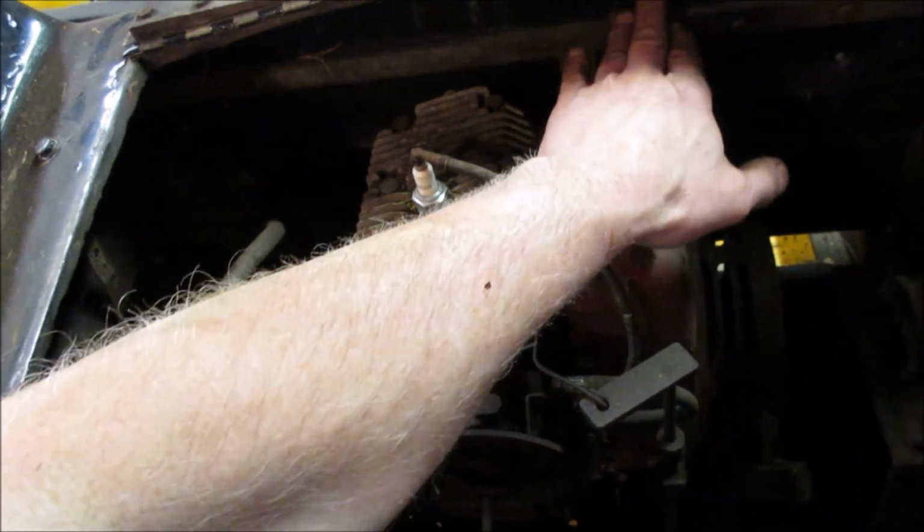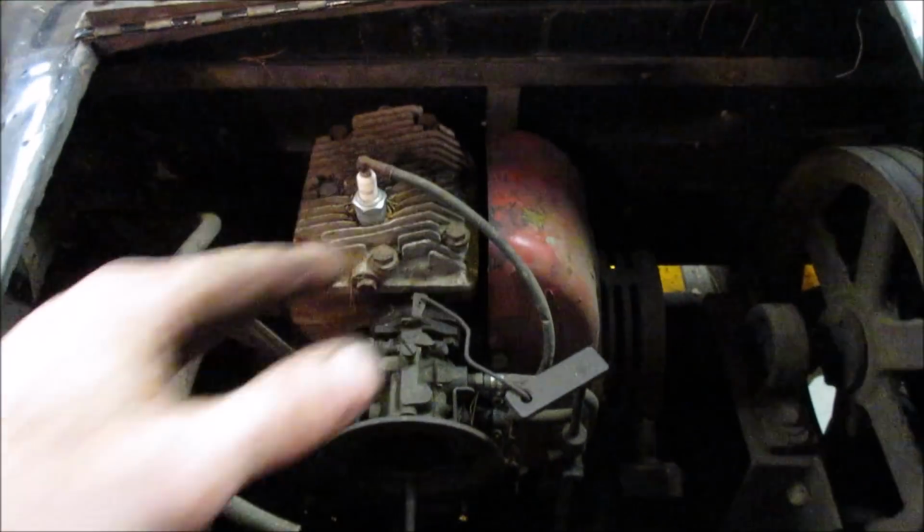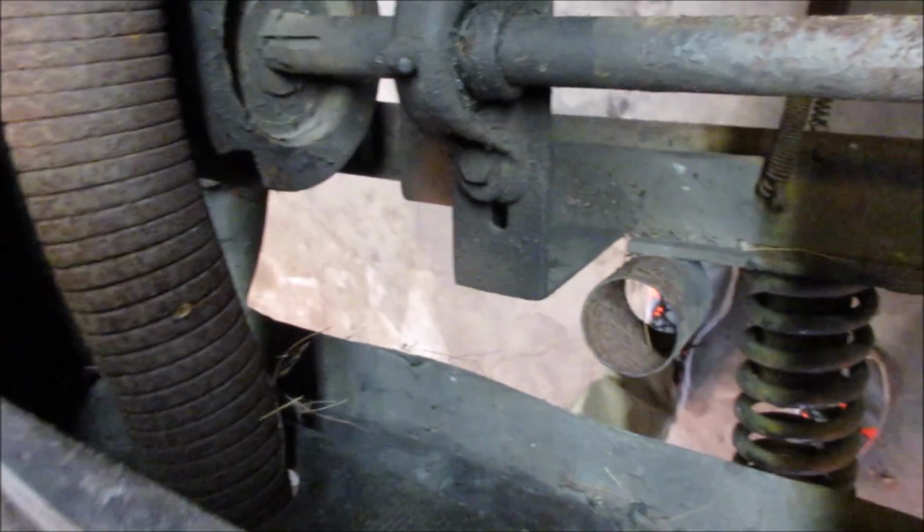I think this is going to hold the lower shell though. I don't think that's the upper part. Quite a few fiberglass patches in it. I think it's had a hit or two in its life.